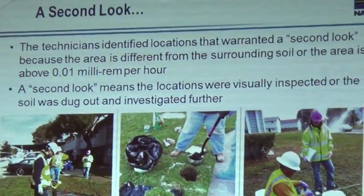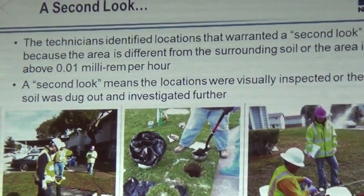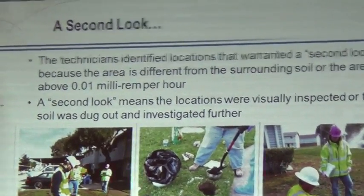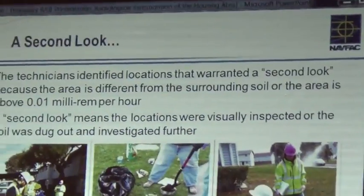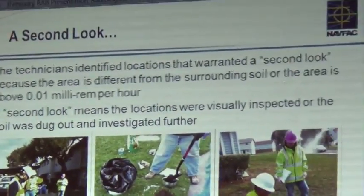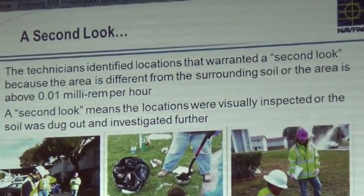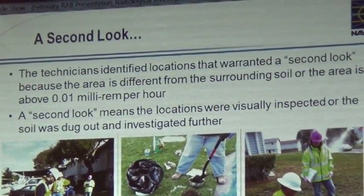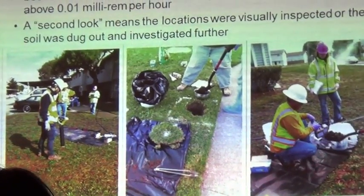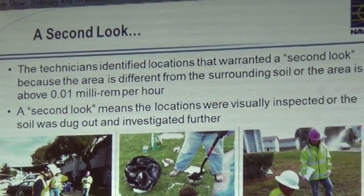So if the technician was warned that the radiation dosage was above this 0.01, or if they were going by and said, oh, this is background, oh, now it's a little bit higher, it's still below 0.01, it's a little higher, oh, and then it goes back to background, then in that case, we'd also take a second look. A second look doesn't mean that we know there's something there, it means we don't know what it is. So we either went into visual observations, so for example, we saw higher radiation dosage and then we saw some gravel, that's what's causing that higher radiation dosage. Or we would find the location and actually dig about 1 cubic foot of soil, take the soil out and scan the soil and see if there's anything there.